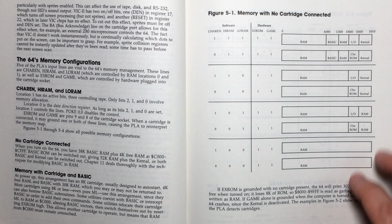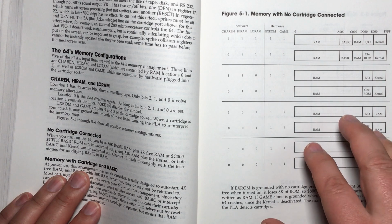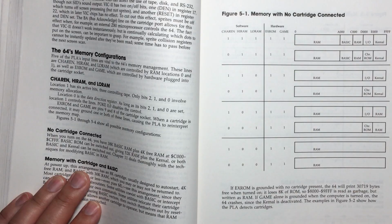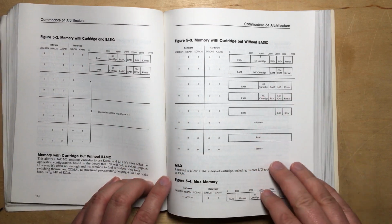That's at page 115. My friend Greg, who is writing C64 OS, on his website, he's written up his own take on this, and it's a really good read as well. So I recommend that. And so more things here about when a cartridge is plugged in, and so on.